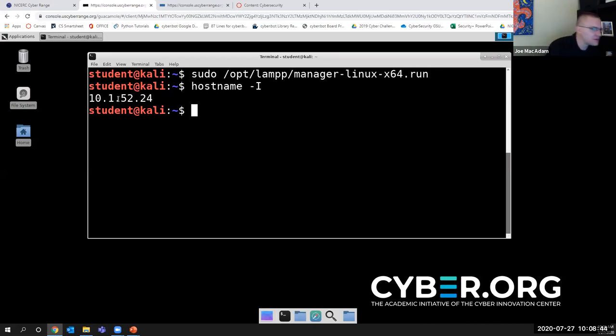So it looks like I'm going with 10.1.52.24. Everybody should know that theirs is going to be different. Please know what your IP address is. You're going to need that to access the DVWA application. Make sure you get that. If you're used to the Virginia Cyber Range, you know that it is different for every computer.